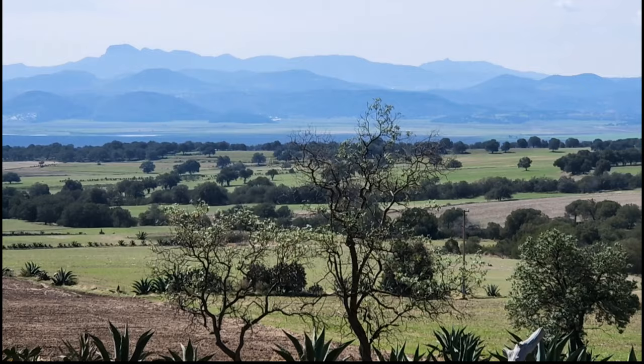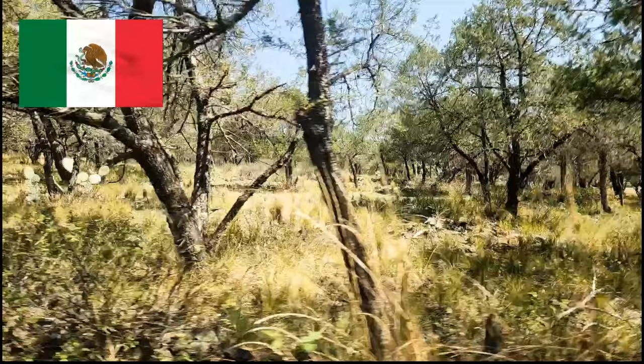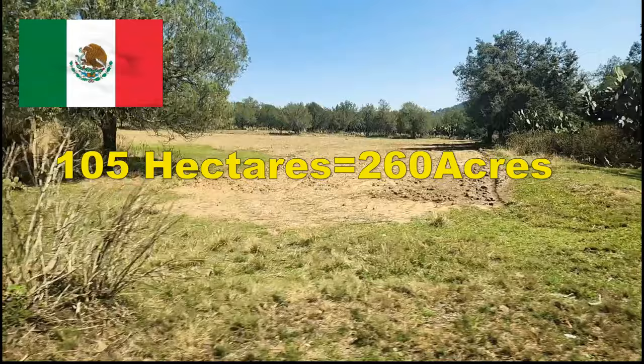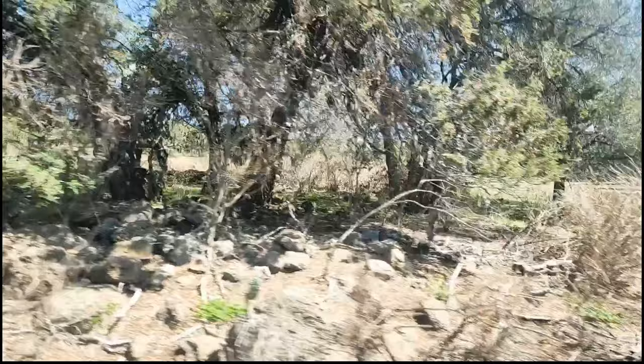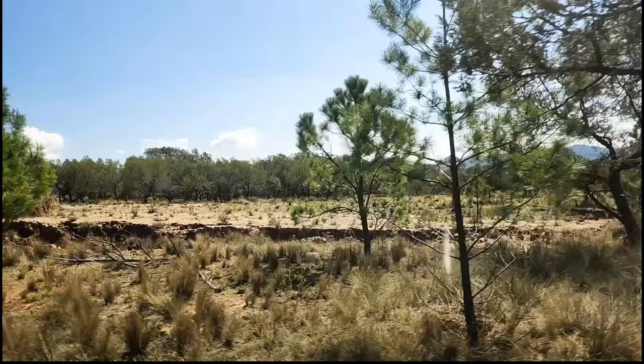I would like to share some information about this land that's currently on the market for sale. The property originally spanned over 150 hectares. However, some of it's been sold, now leaving about 105 hectares of land, which is equivalent to approximately 260 acres. The exact selling price is unknown, but I have heard it's around $2.3 million US dollars, or slightly higher. If anyone is interested in buying this land, the description below has my email address to contact.